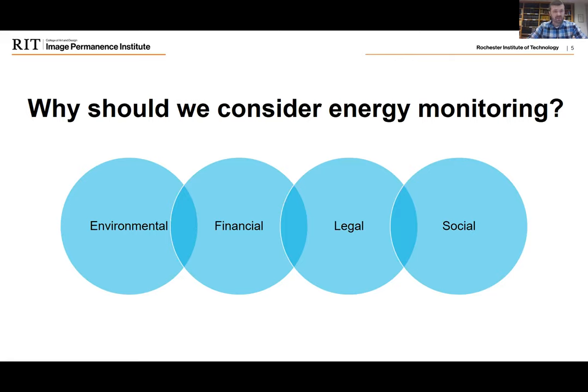And there's a number of reasons that we would want to do this energy monitoring. One, we're going to look at environmental, the effects of the pollutants, our carbon footprint on the planet itself. These can have detrimental effects to the environment, to human health, even to the collections themselves. So we want to look at it from the environmental standpoint. We want to have less of an impact for our operation. We can look at it from the financial point of view. Clearly, if we're using less energy, it's going to cost us less. We're going to have some financial benefit to that.